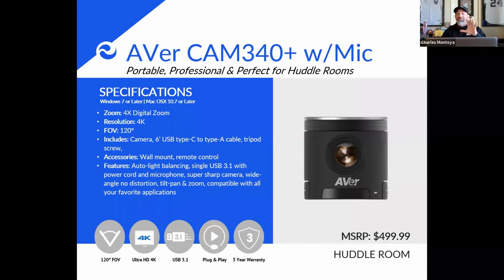But the 5 basic components are a monitor, right? So you got to be able to see everything. There is a camera. There is some type of audio source. There is a controller. And then there is a processor, right? So monitor, camera, audio, controller, and processor, right? Those are the 5 components that you see going into every video conferencing room.